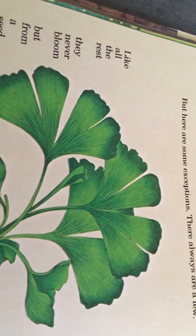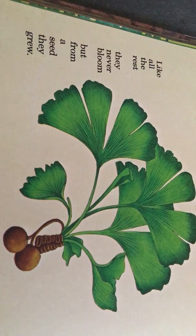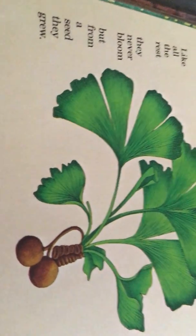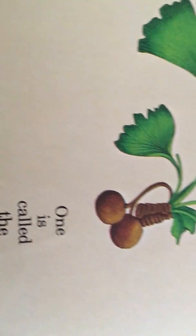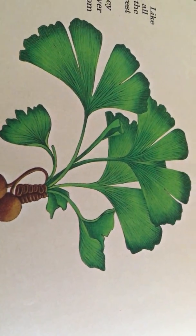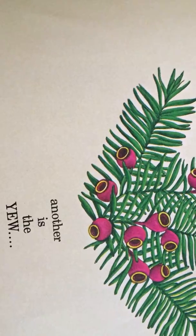But here are some exceptions. There always are a few. Like all the rest, they never bloom, but from a seed they grew. This one's called the ginkgo. The ginkgo is a really ancient tree too. And another is the yew.